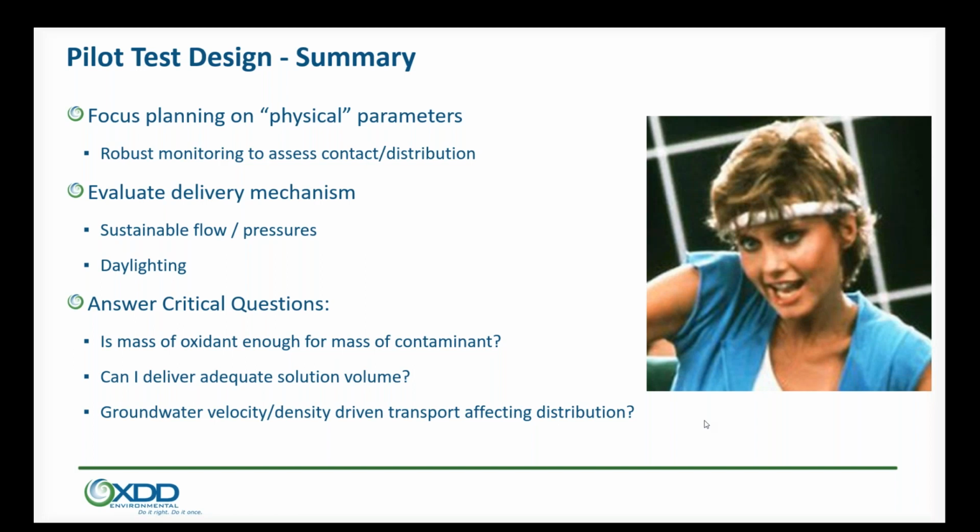So we want to get physical with it. That's what the pilot test is for, and make sure that we are answering the critical questions. And again, these questions seem obvious when they're written down like this, but it's amazing how often some of these basic questions are not asked. Like, am I just simply putting in enough oxidant to react with the mass of contaminant that's present? Can I actually physically put the volume of oxidant into the ground and then deliver that oxidant mass?